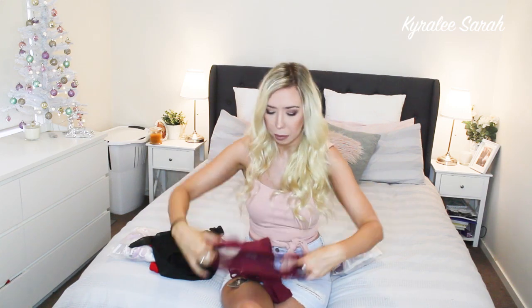Okay, so this was the one that I did get in a size medium, because in all the reviews it said to size up. So how pretty is this very pinky colour? I love it so much. It just looks so pretty. This one I like the bottoms because it has detailing on the sides.